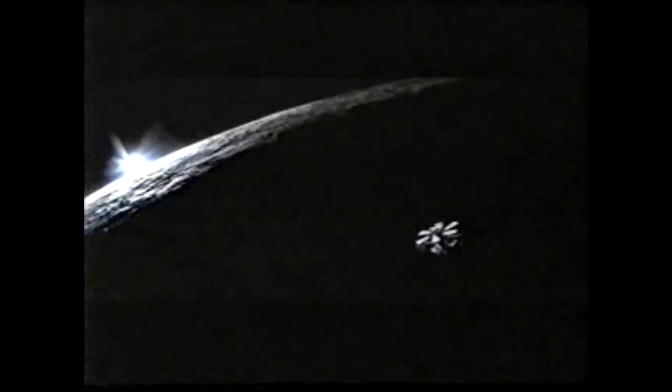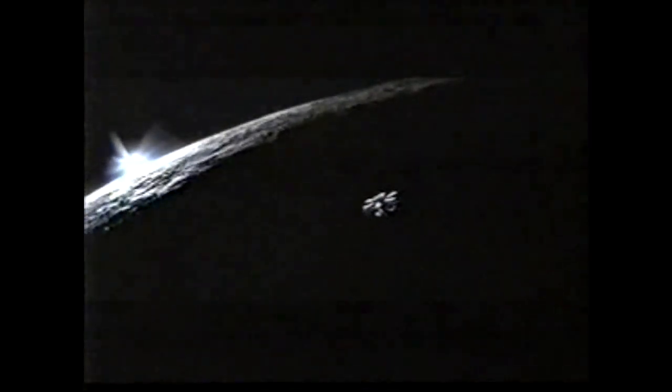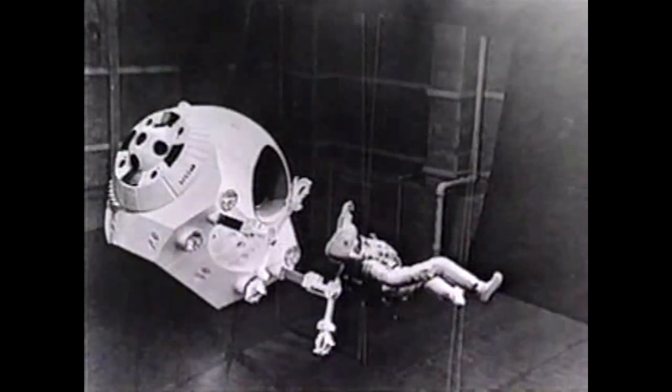When the producers of 2010, The Year We Make Contact, set out to surpass the artistic standards set by 2001, they relied on almost 2 decades of advances in visual effects technology. One aspect of space exploration that director Peter Hyams envisioned updating was the portrayal of weightlessness in space. In this scene, astronauts spacewalk between the Russian vessel Leonov and the Discovery. When making 2001 in 1965, actors performed in harnesses that allowed very limited movement. By 1983, new wire rig technology developed by Robert Harmon gave Hyams an advantage.